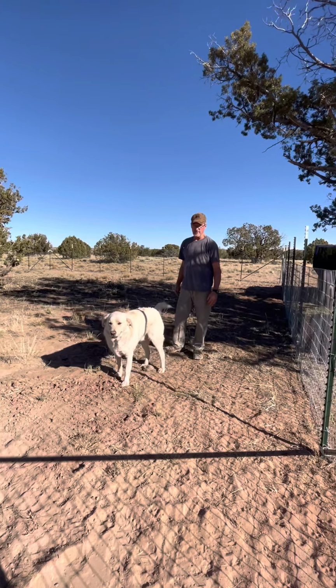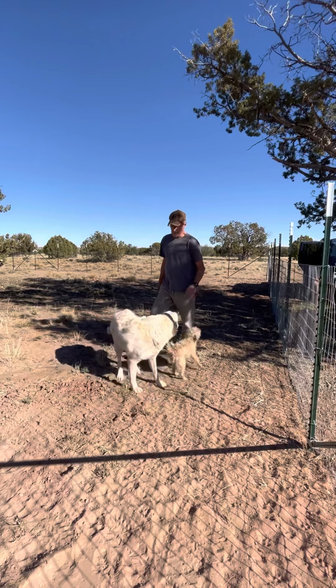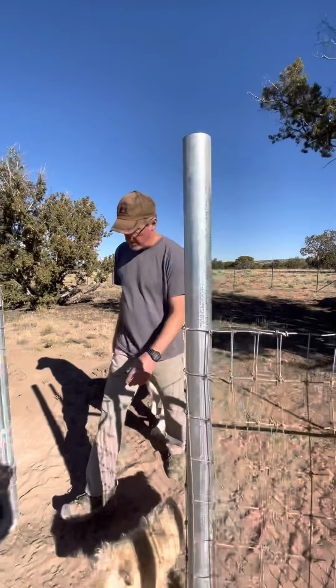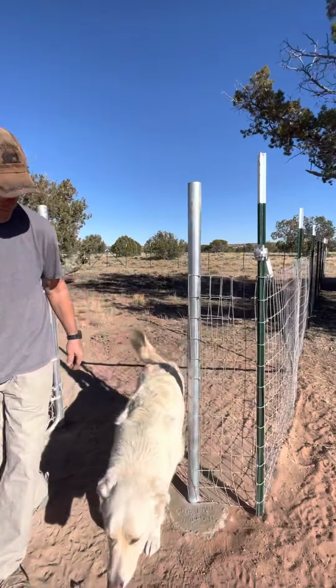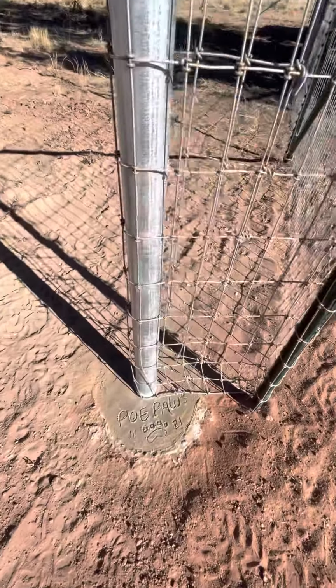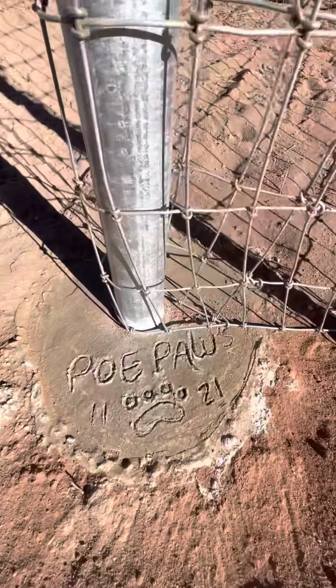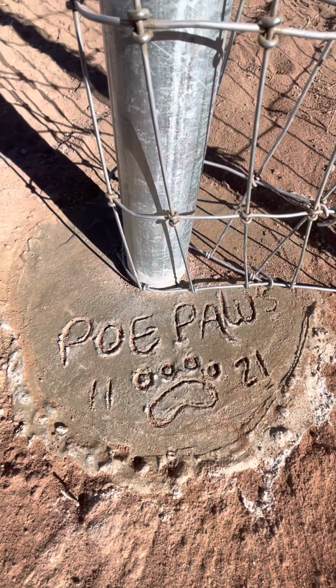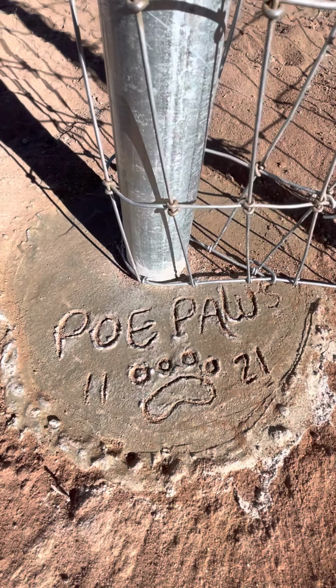Griff likes it too. So one of the things that Amber did was, when we laid up the concrete for these posts, she put her little deal in here. That's the way we do it. We try to add a little personality to stuff. She did a real nice job there.